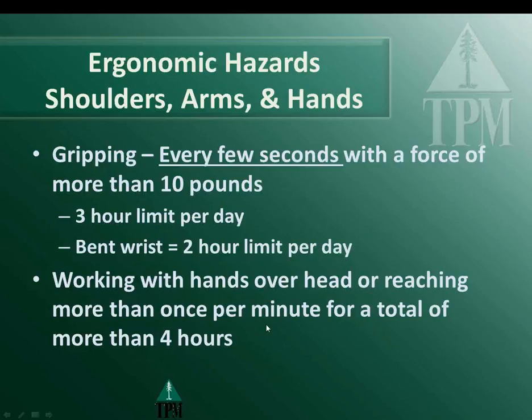So if you have to reach overhead a lot, like putting stickers on a load or different things like that, we'll talk about stickers later, that's where you'll start seeing injuries. When you move your hands away from your belt buckle, the further you go, the more force is needed. With more force, more trauma, more stress, which all leads to injuries. So we kind of got to look at that.